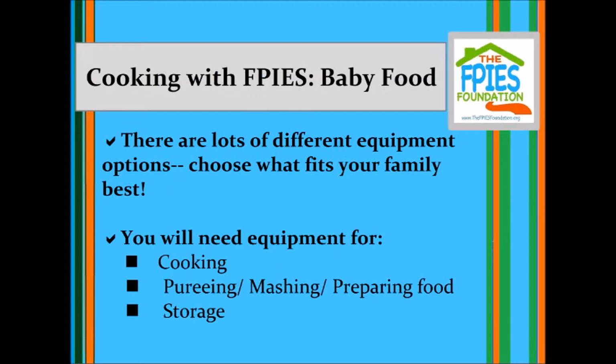Essentially, you will need equipment to cover these three areas. You will need equipment for cooking. Now, this can include some or all of the following, such as knives, peelers, cutting boards, a saucepan, cookie sheets, or a colander. You will also need equipment for pureeing, mashing, and preparation of the actual food.